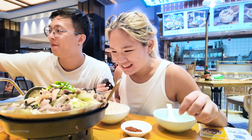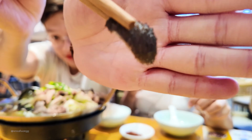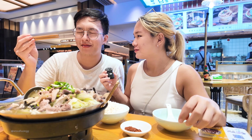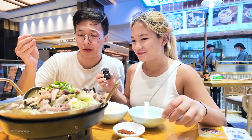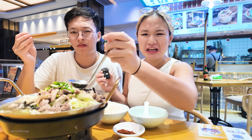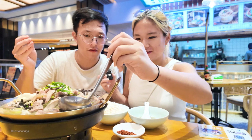We still don't know what this is, but I think it's some parts of cow. I have no idea, guys. Tell us what that thing is. I will not eat it. You eat it. Let's try. Oh my god. Wow, it smells. It is beef. I think something from cow. I think it's the skin. Not sure. But it's crispy and rubbery and smells like beef. Really beefy smell.